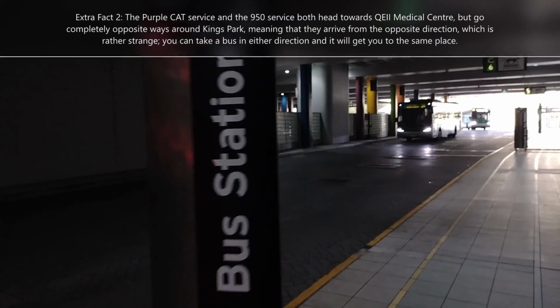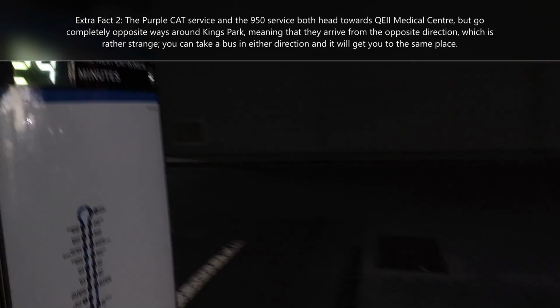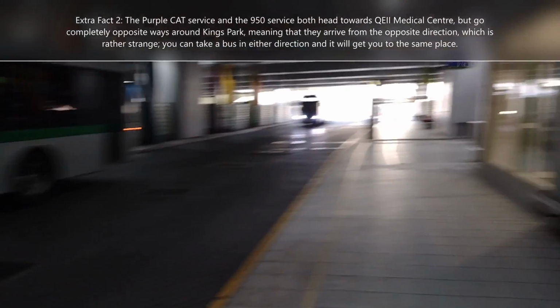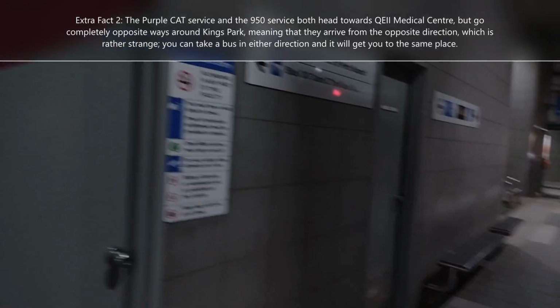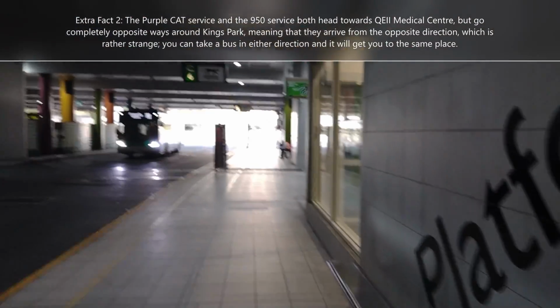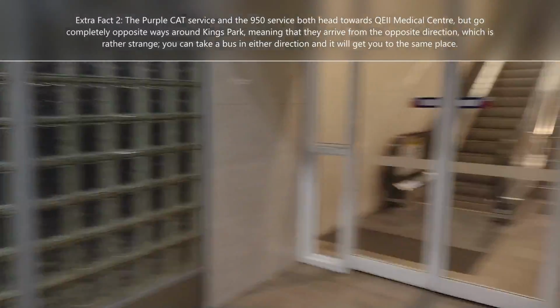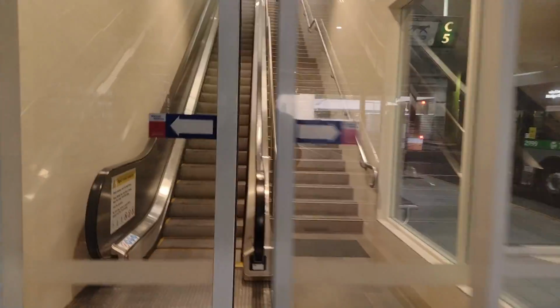This is where the blue cat and green cats depart from. I don't know why it says 24 minutes right there, that's a long time. You can go to the busport from stand C5 with the blue cat, stand C6 is for the green cat, and stand C7 is for the blue cat to King's Park. The purple cat, however, departs from stand B5.